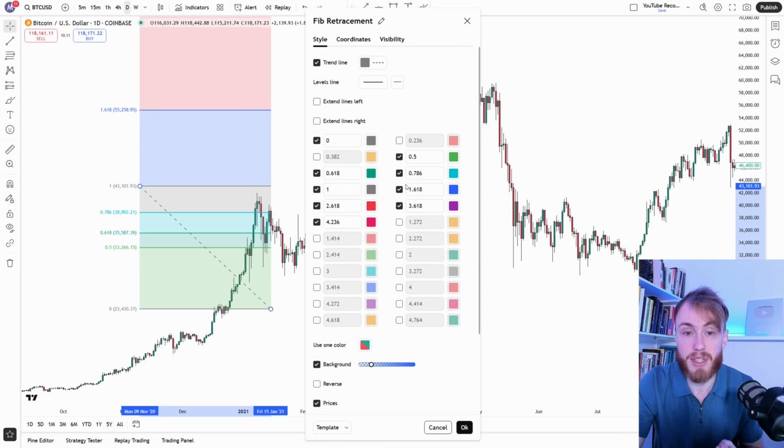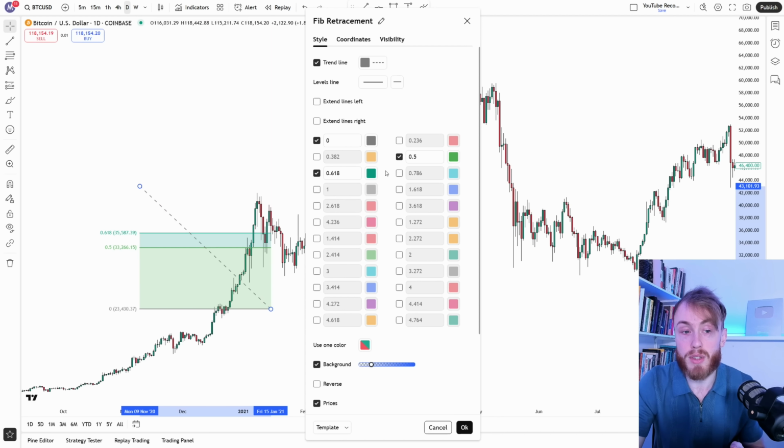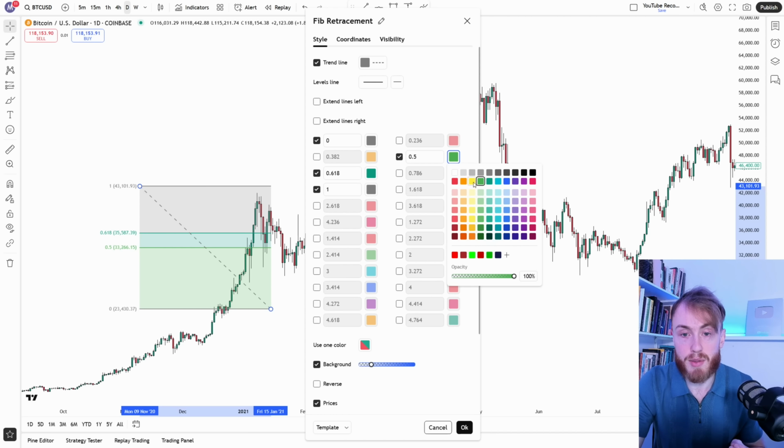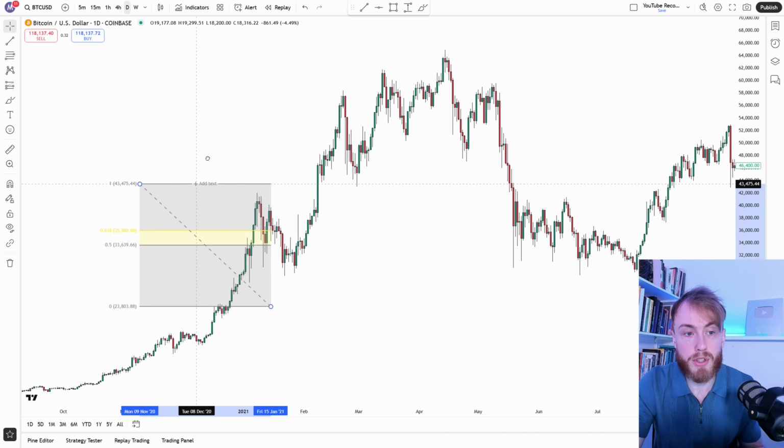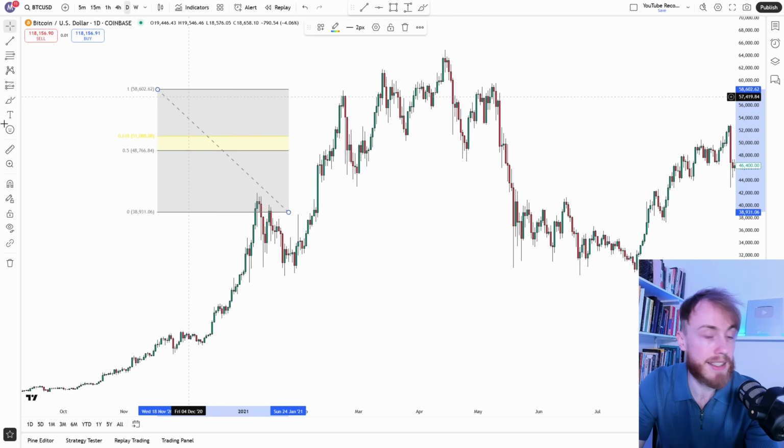0.236, 0.382. You basically uncheck everything except the golden zone, right? Oh, you need to keep the 1. So you have 0, 0.5, 0.618, and you can change these ones to gray, but this one should be golden. So now you can have an indicator that looks like this, right?